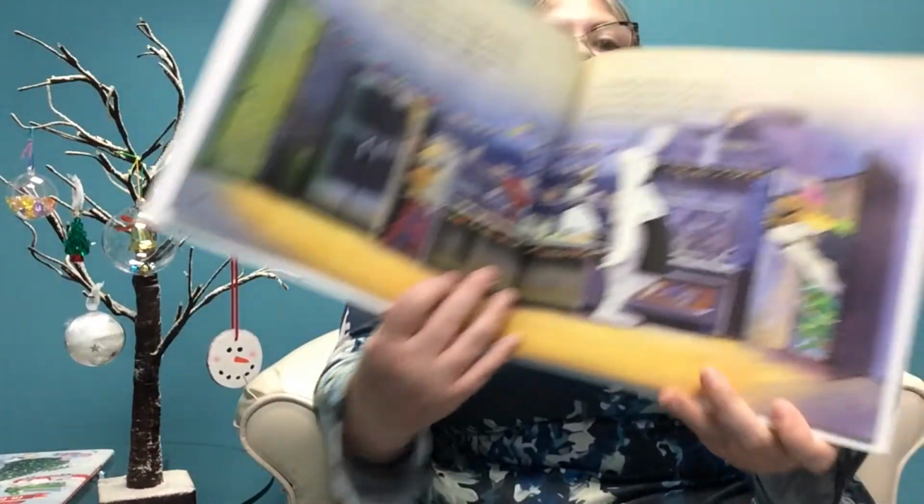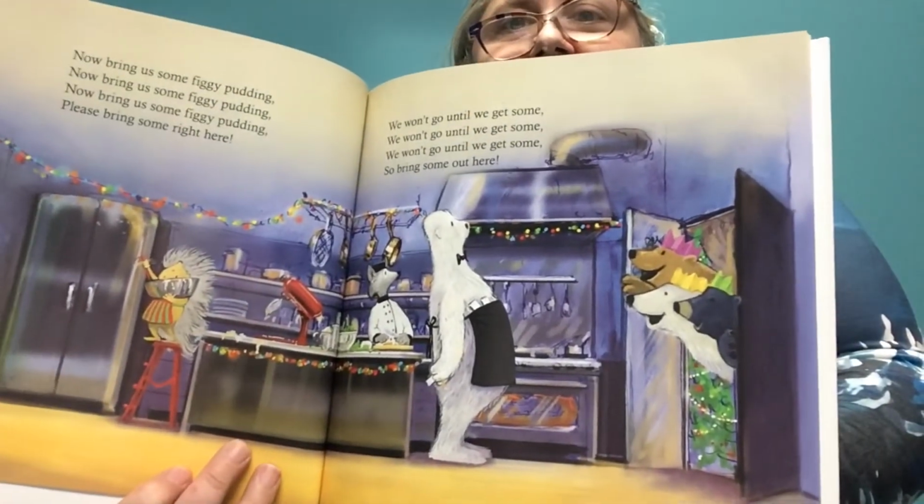Now bring us some figgy pudding. Bring us some figgy pudding. Please bring some right here. We won't go until we get some. So bring some out here.